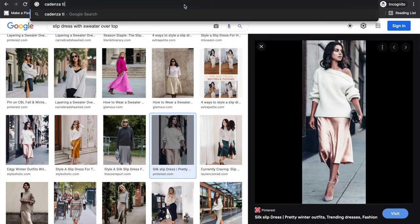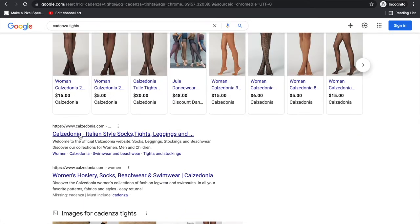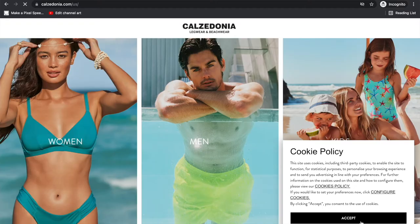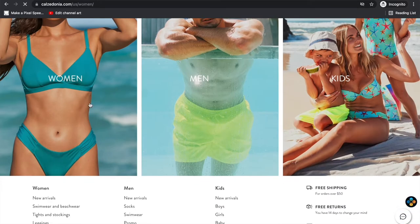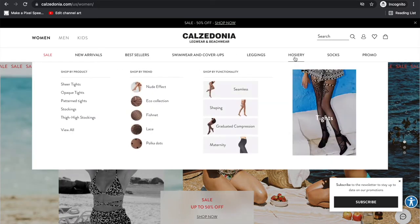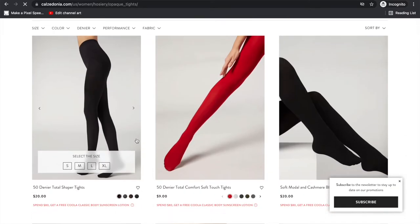Calzedonia tights. I spelled that wrong, but yeah, it's Calzedonia. I'm a stupid slag, but who cares? Okay, accept the cookies because we're incognito. I think it's fine to accept the cookies. We're staying incognito. Okay, hosiery. We need some tights. No, I think we're looking for opaque. Maybe, ooh, no.